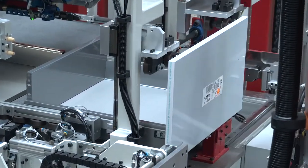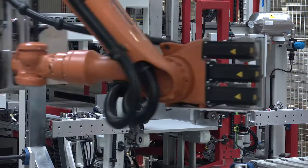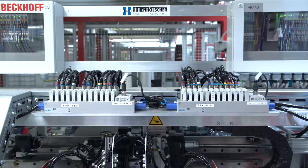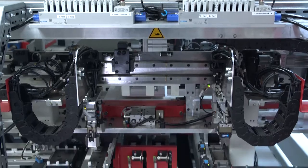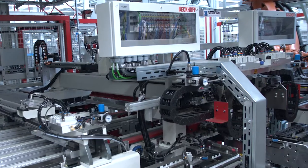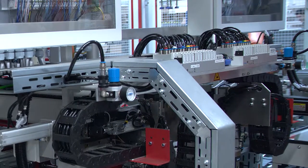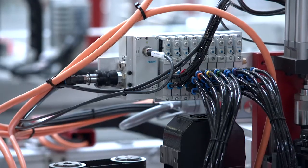As the quantities involved are large, it goes without saying that Nobilia's requirements are high too, especially when it comes to technical availability, flexibility and performance. Hüttenhölscher counts on reliable, high-quality and innovative automation technology from Festo. IO-link technology is being used for the first time in the new system. The pneumatic valves are actuated via IO-link, and it captures the positions of the actuators.